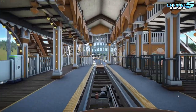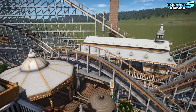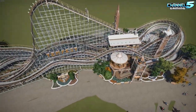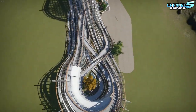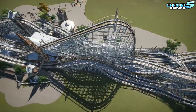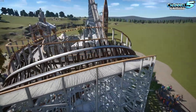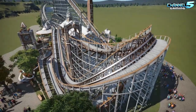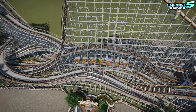There it is, ladies and gentlemen, an absolute masterclass wooden coaster design right there. Look at this footprint, absolutely amazing. How you fit that much track into one singular coaster blueprint. Really love the extreme outward banking on this. You see it all over many different points throughout the coaster. It's just so perfectly woven in between itself.